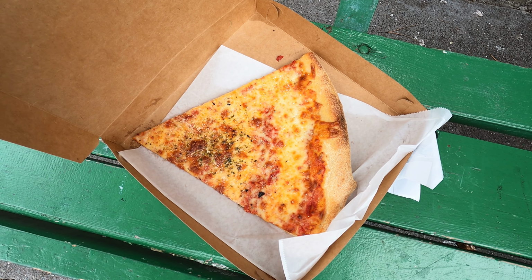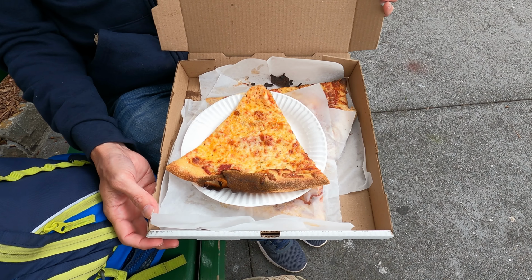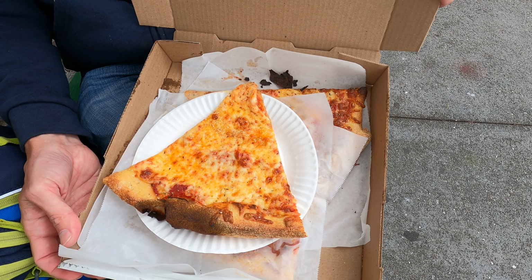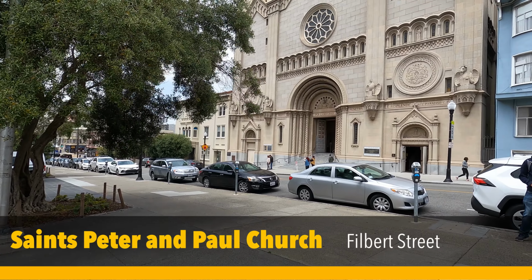If it's too crowded right outside the building, there's also a great place to have lunch right in Washington Square Park across the street. After having some pizza from Tony's Slice House, I went right across from Washington Square Park on Filbert Street to Saints Peter and Paul Church.